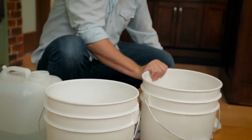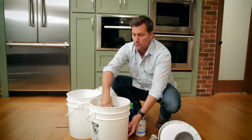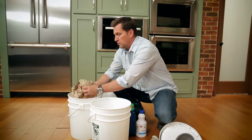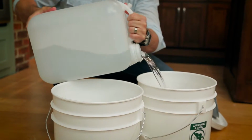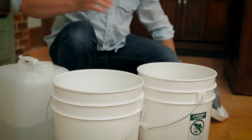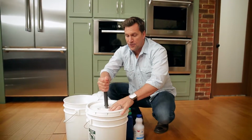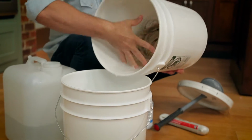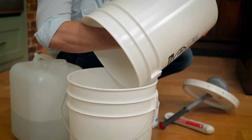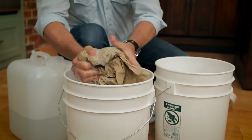Okay, now we will pour off this excess water, save it for the next batch, wring out as much of this water as we can. We'll then pour in some clean water to rinse it. Place the agitator back on. Agitate it really good to get the last of the soap out. Pour off this excess water one more time. Wring out the clothes, and then hang them on the line to dry.